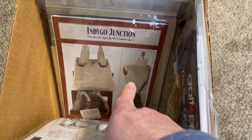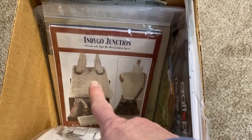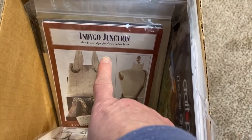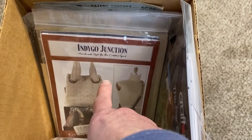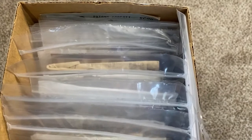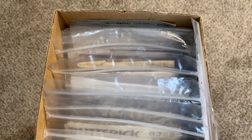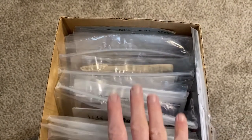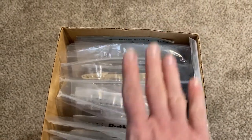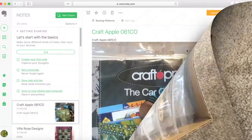You can't find them like in Joann's or in big national box stores. These are mostly found in like quilt shops or specialty fabric shops. So I put them all in here. Now we're going to take a look at the free app that I take with me everywhere so that I can know exactly what I currently have in my stash so I'm not buying duplicate styles. So let's take a look at that.